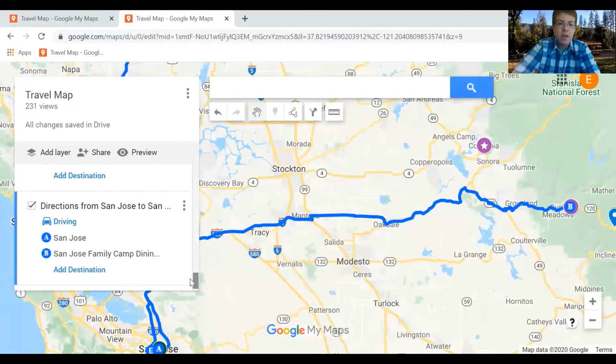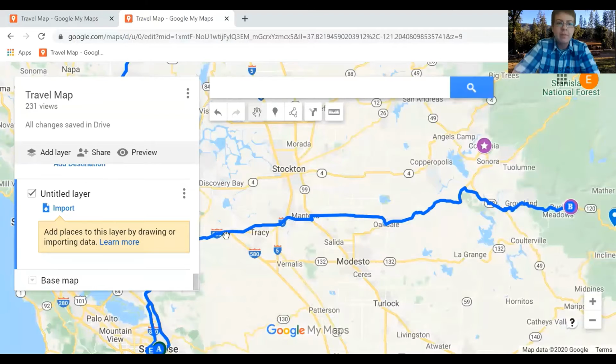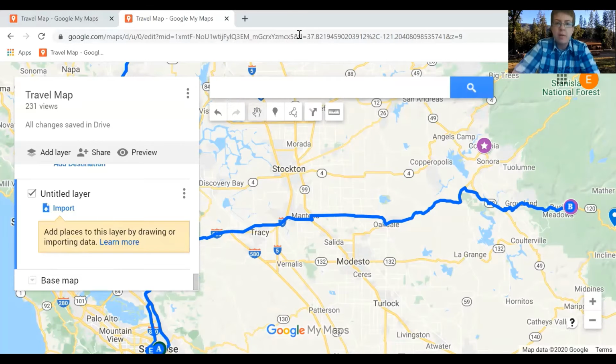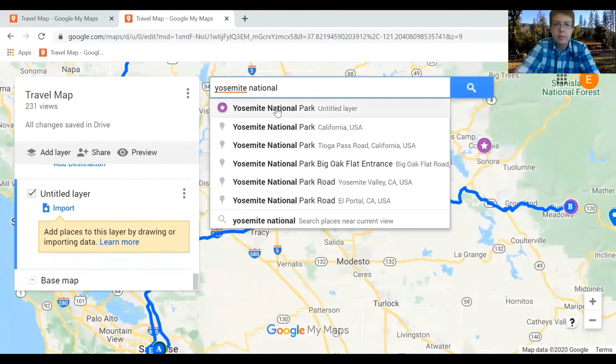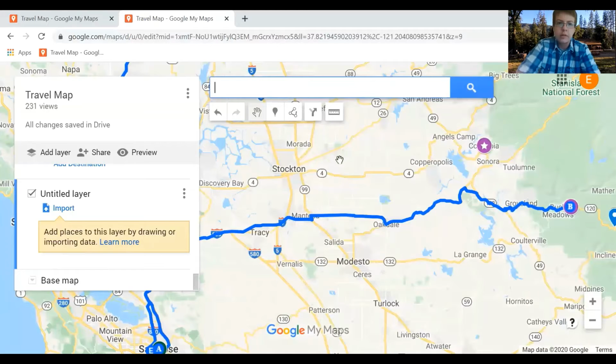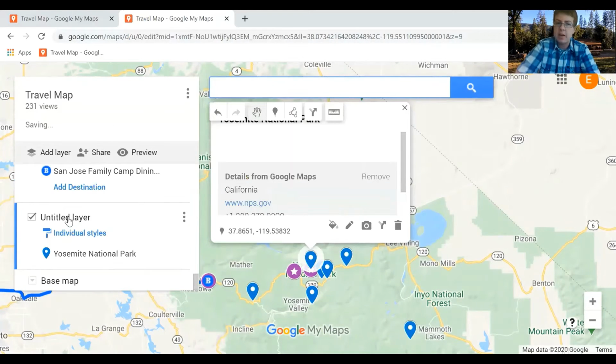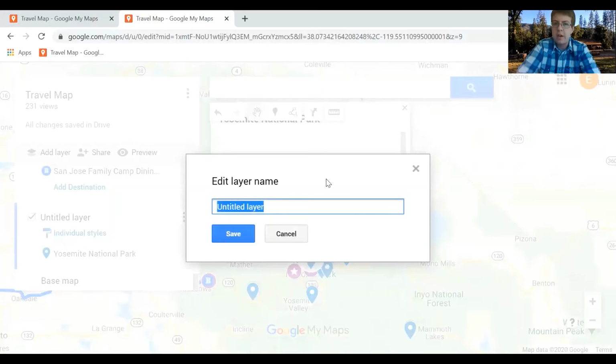A final feature I'm going to show you is how we add a layer. I click add a layer over here on the left, and I can add different information, different places to this new layer. Let's add Yosemite National Park. Add to map. That's in this layer. I'm going to label this layer near Family Camp.